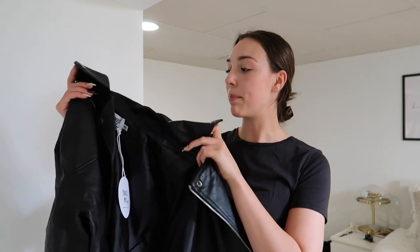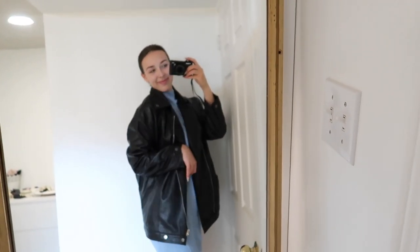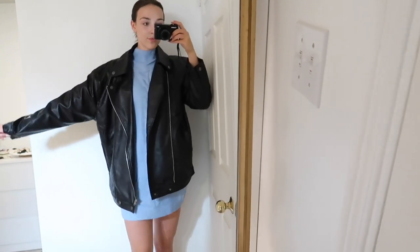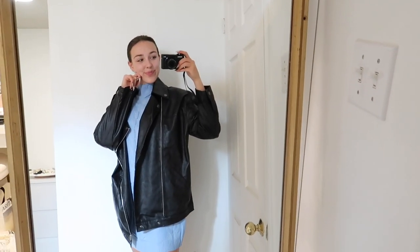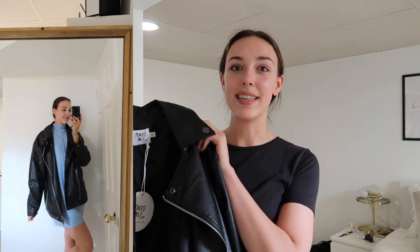And last but certainly not least, I picked up this oversized biker style leather jacket. I had been looking for and wanting an oversized leather jacket to wear with the sweater dress, pair with like a high almost knee leather bootie, and this is so perfect.